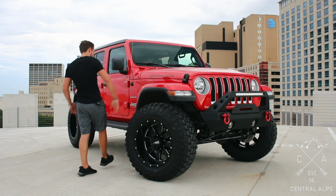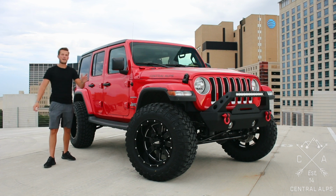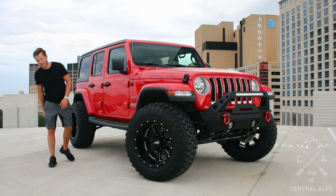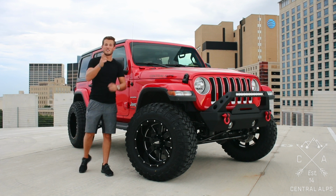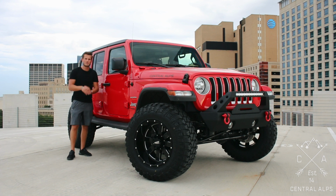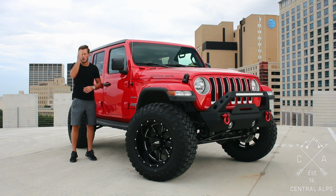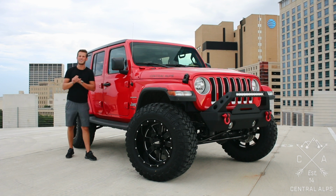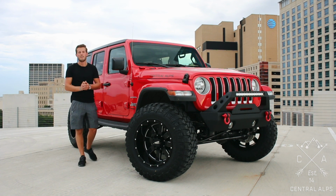Also, if you want to buy this Jeep, if you're looking at the Jeep and you're saying, Michael, I want a red Jeep, I love the lift, I love the tires, I love the bumpers, but I don't want to have to go to the dealer, haggle about the price, buy the Jeep, bring it to you, get it lifted, I just want it all done at once. Luckily for you, we're going to start posting the inventory of our dealers on our website. So go to central-alps.com. You can scroll through all of the vehicles that are currently for sale at dealers' lots that you can call up and you can go buy today.